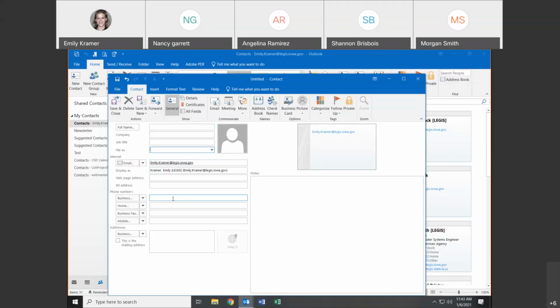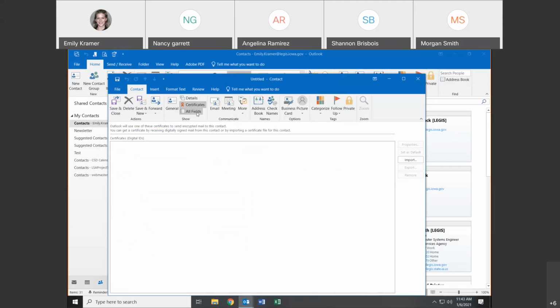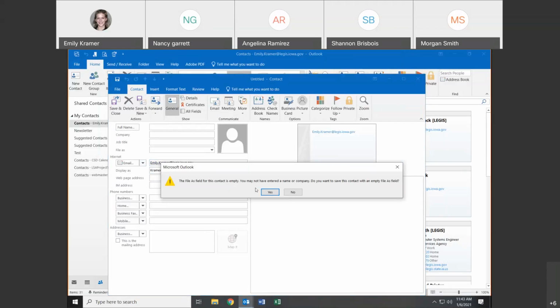You have the option to put in web pages, phone numbers. You can put in notes. Maybe this person contacted me on such and such, and that's the note that you want to associate with them. So there's the General tab, there's a Details tab, so if you want to get really specific and get their manager's name and their department and their wedding anniversary and all that good stuff, you can do that. Again, the only information that you really need is an email address, and if it's in the global address list, it'll automatically put in that information for you. When you're done, you say Save and Close.